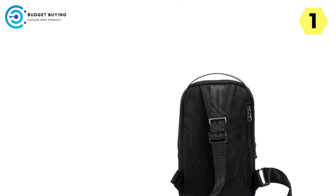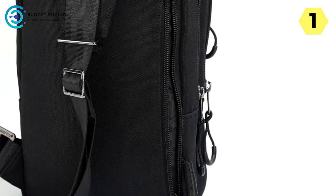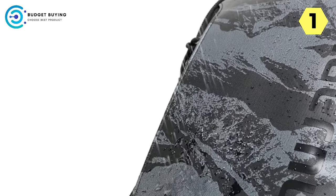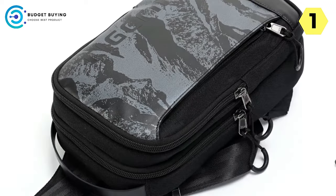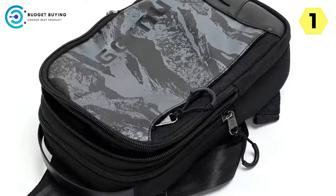Innovative zipper technology. One of the standout features of this bag is its patented zipper design. The suspended zipper system reduces friction, promising a longer lifespan for the bag. It's incredibly smooth to use, and you can tell that Tigernu has put thought into even the smallest details.